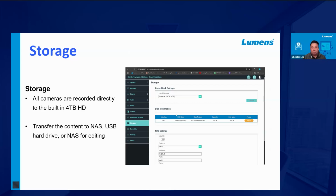By allowing you to do that portion of it, you can take the content from camera 1, 2, or channel 1, 2, or channel 3 and 4, take a look at that content and edit as need be, finalize that product with the media processor, and send that out to the real world.